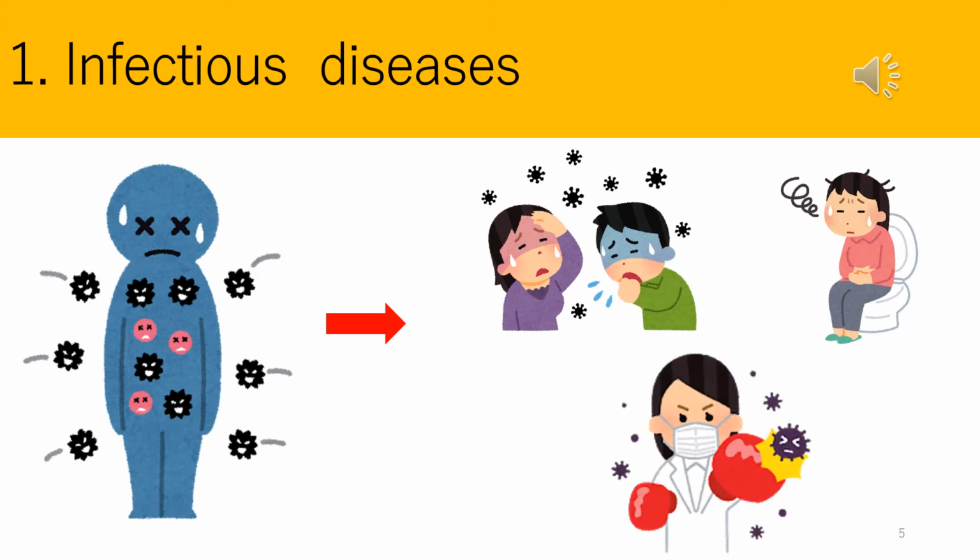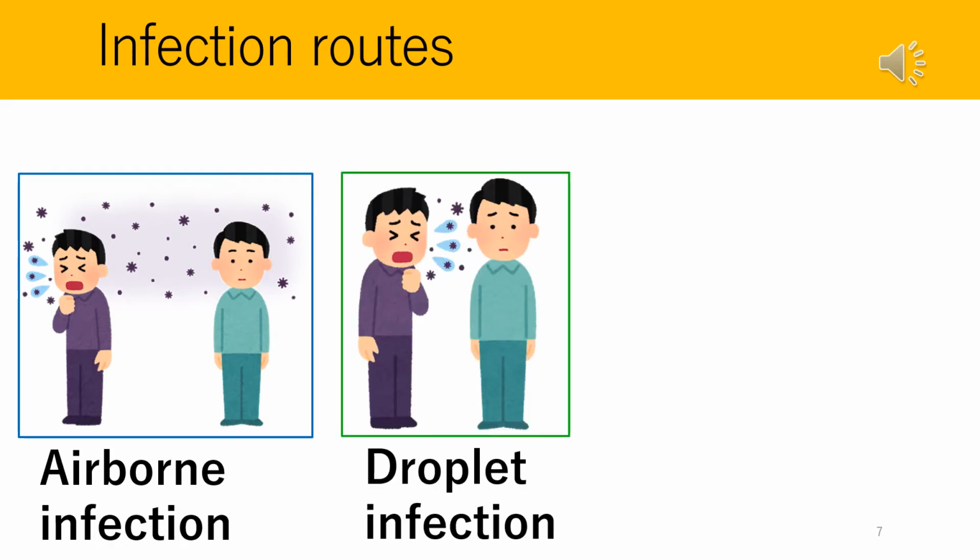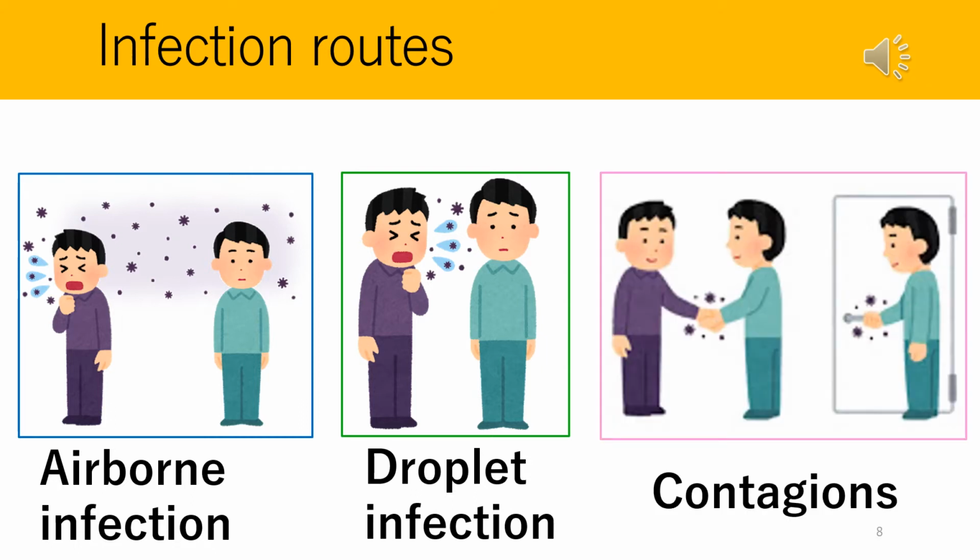To protect yourself from infections, it is important to prevent pathogens from entering your body. To help you do that, we will first learn the routes a pathogen can take to get into the body. Firstly, an airborne infection is where you become infected by inhaling particles dispersed in the air when someone coughs or sneezes. Next, a droplet infection, where pathogens in droplets dispersed when someone coughs or sneezes come in direct contact with your mucous membrane in your nose or mouth. Lastly, there are contagions where you become infected when you directly or indirectly contact the pathogen.